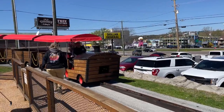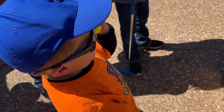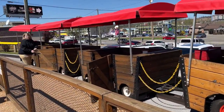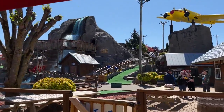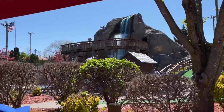To get to the golf course, you have to ride on a, what is that, Henry? A chicken. All right. Guys, ready for some mini golf? Yeah. All right, look at that big old plane and waterfall. It's gonna be a lot of fun.